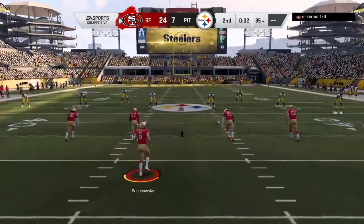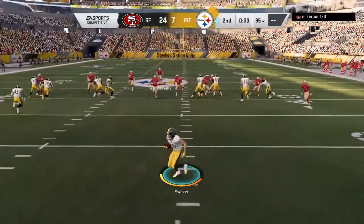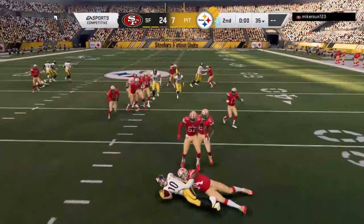The kickoff unit is out on the field, and they will send this one away. An incredibly short kick, fielded way up there.